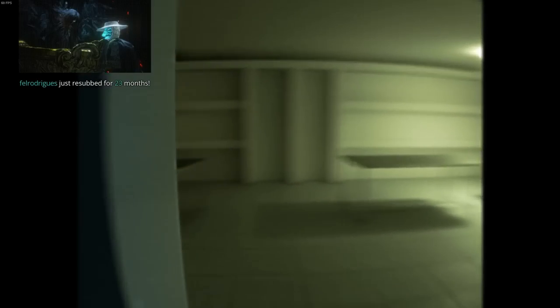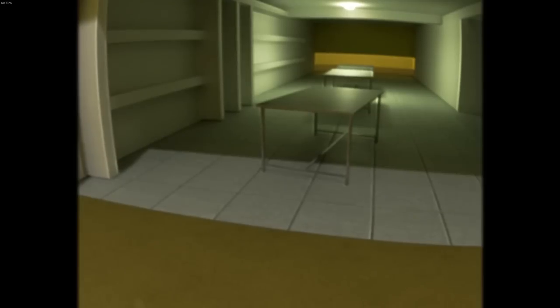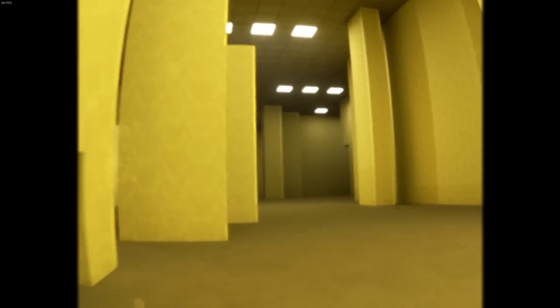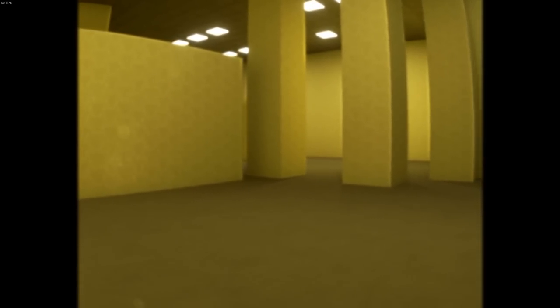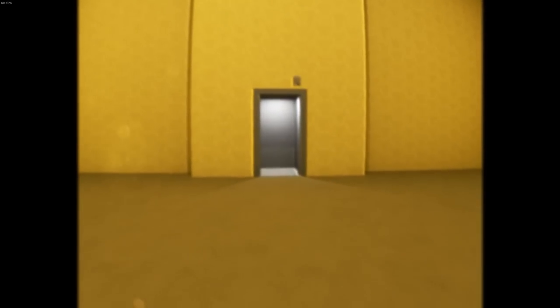Do I want to go into the... I did say green was good. Okay, let's go this way. I don't like this area. It looks like they're all like walls that were... Oh, I saw something there. What was that? I know I saw something. Elevator? Don't close! Okay.